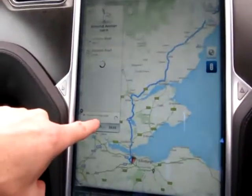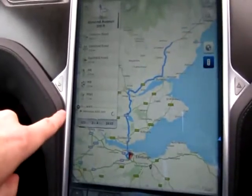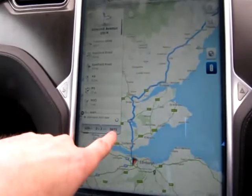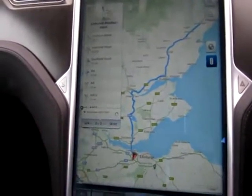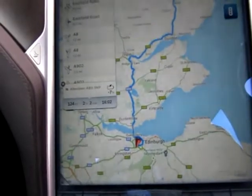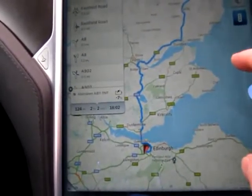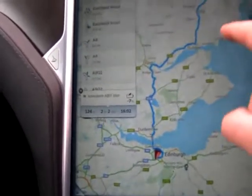So it's remembered I want to go to Aberdeen. So 123 miles. And it says I'm going to get there about 1 minute past four, 2 minutes past four. So that's good. I can afford to be here for half an hour, 20 minutes. And also get there fine. So I'm just going to stay here. It's 124 miles. Well, I'm already up to 118, so I'll get there fine.